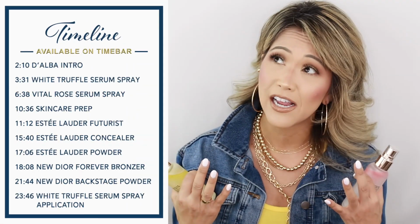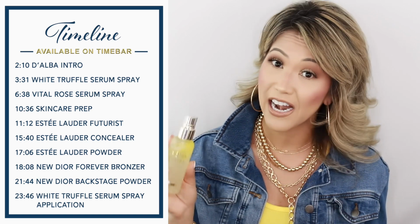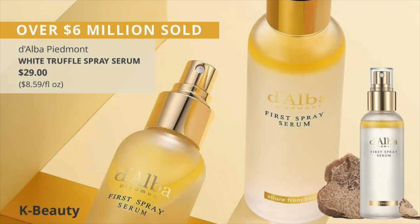So for my dry skin girls out there, this is one of the most incredible sprays I have ever put on my face. White truffle in general is so good when you eat it, but my goodness, on your face, there are so many skincare benefits. So let's go over the first one, and that is their White Truffle Vitamin C Spray Serum.